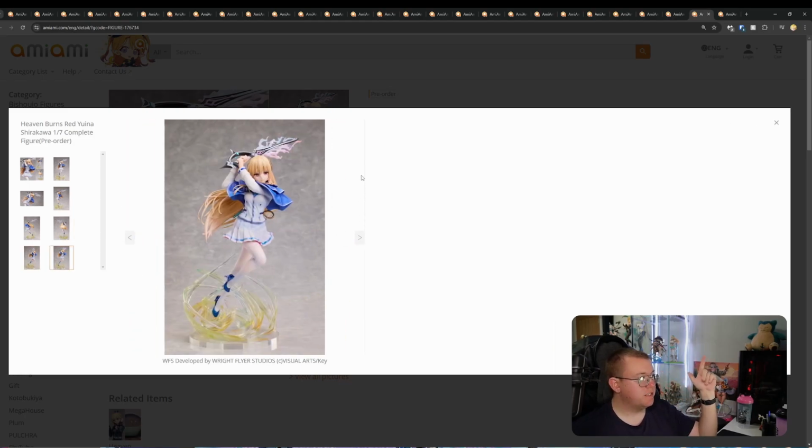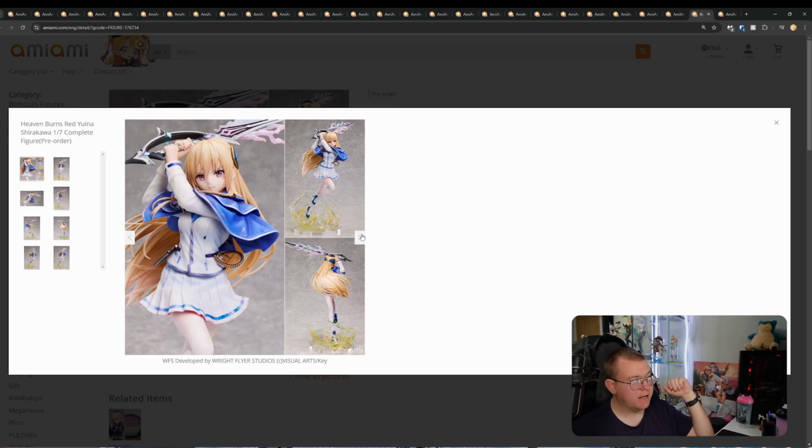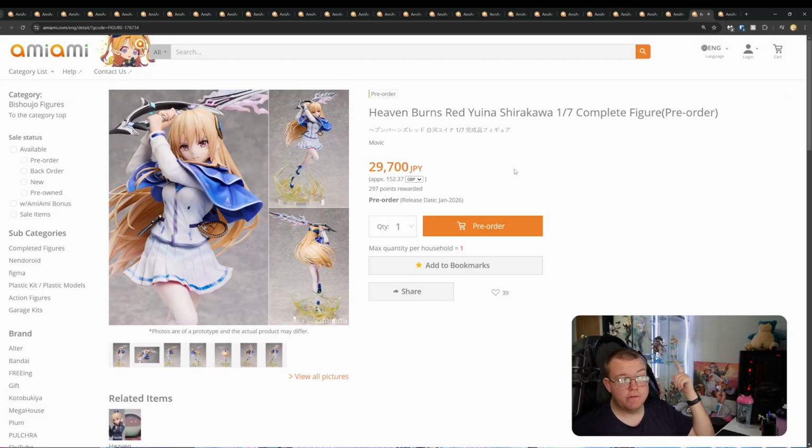So I think the price is right, scale is right, the dynamism is on point, and she's definitely doing a very serious frontal attack or special attack of some sort. So yes, very nice, and I think Movic have got this on point. I think it's just going to be down to QC, since Movic's not a bigger renowned figure manufacturer than Newer. So we'll just have to wait and see when people get her in their hands. But from these photos, looking very promising.